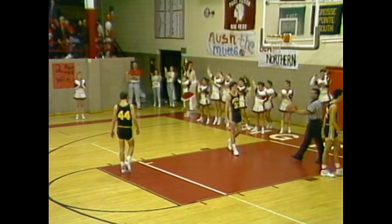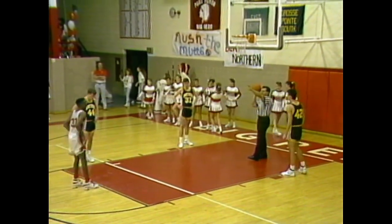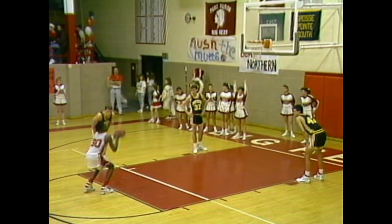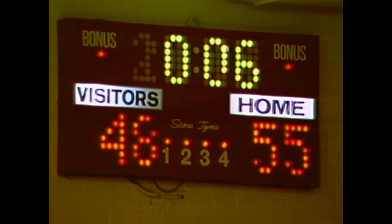Big basket there by Terry Miller, who's done an excellent job all night guarding Northern's big 3-point shooter in Jameson. He's done an excellent job on the line. Paul Downey checks in for Northern. I know he'll try the trey if they can get the ball to him. Good job there by Northern. But they're 7 up.